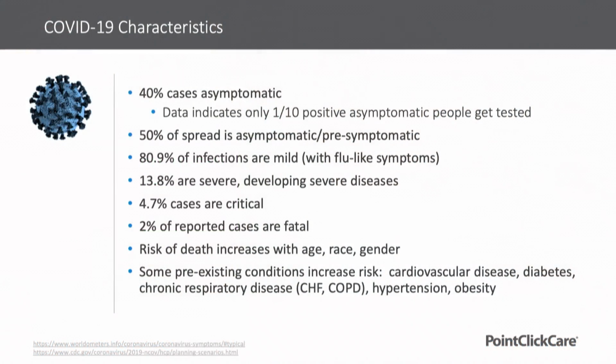Now with COVID, which is very different than MERS and SARS, the data indicated that only about 1 in 10 positive asymptomatic people is getting tested. And that's really important because 40% of cases that we're currently seeing are asymptomatic. So the assumption is that there are a lot of people out there not getting tested that are actually infectious and spreading the disease. And we know from our current contact tracing numbers that 50% of spread seems to be asymptomatic or pre-symptomatic. So people don't actually know where they got it because they never knew anybody that had the infection.